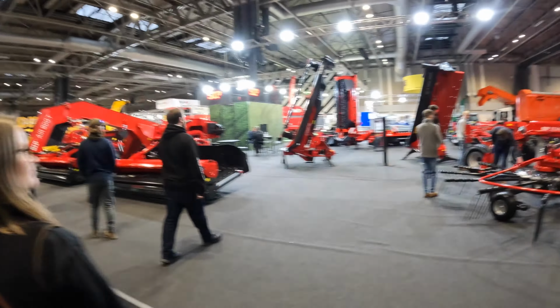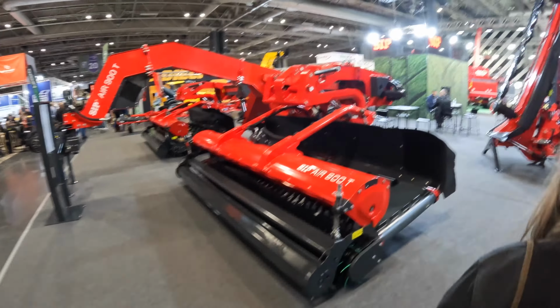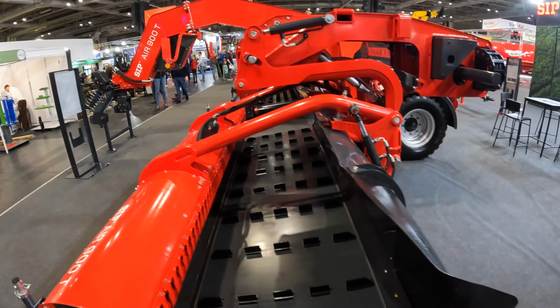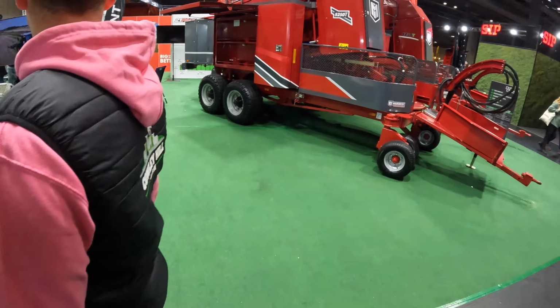This is why you come on Thursday, because you can actually get around it and see stuff. Yesterday obviously was the first day, so that was the busiest day. I don't think these ever took off, did they? People are here for a social too. That thing is huge.